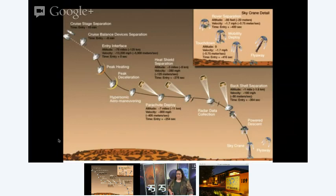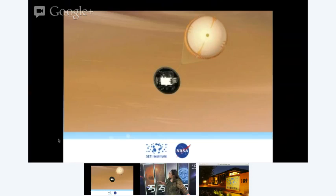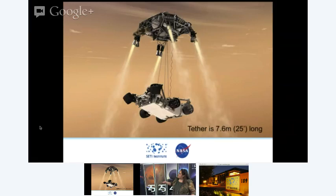So here's just, again, some artist's conceptions. This is what the spacecraft would look like after it jettisoned this heat shield. Here's the rover all folded up. Here's the parachute. And then this is what it looks like. Here's the sky crane. Again, this is an artist's conception.